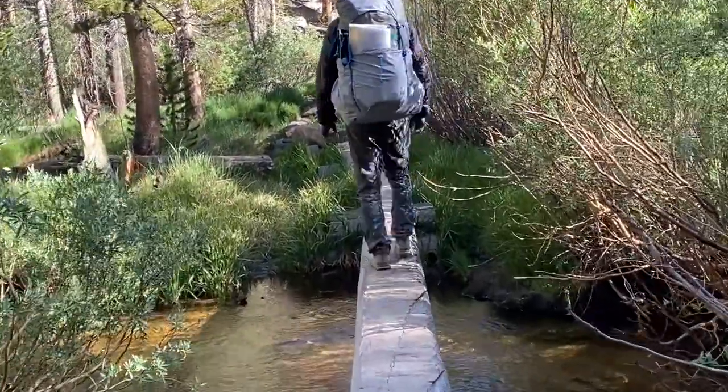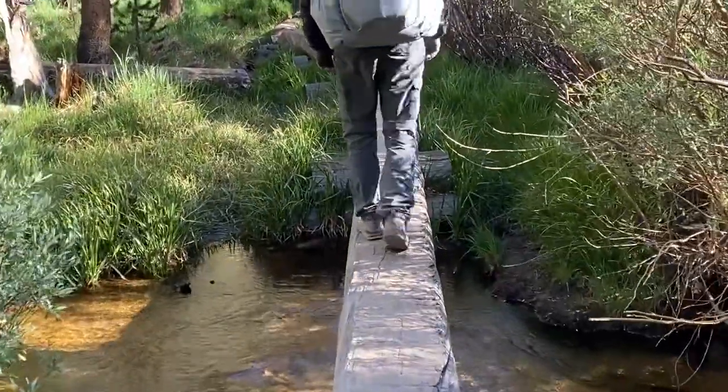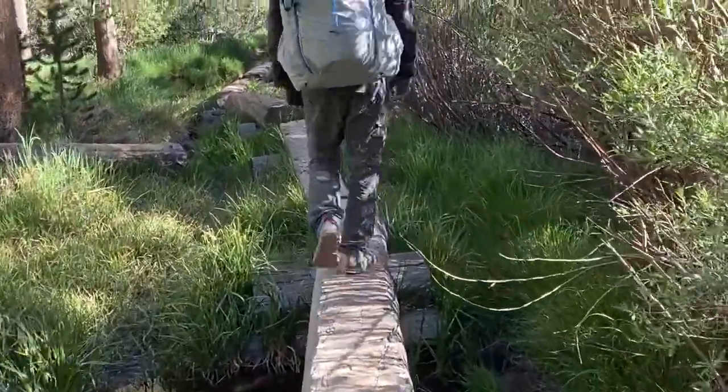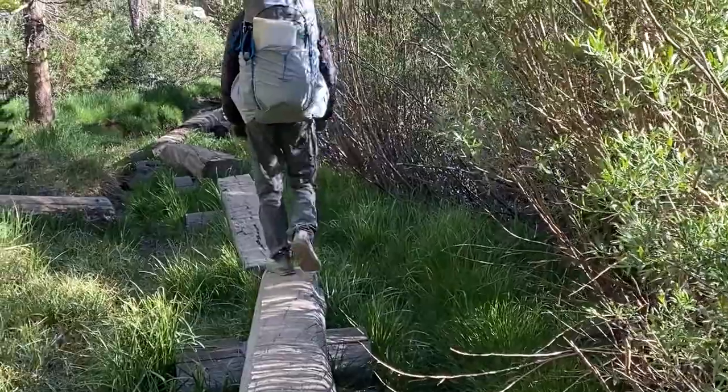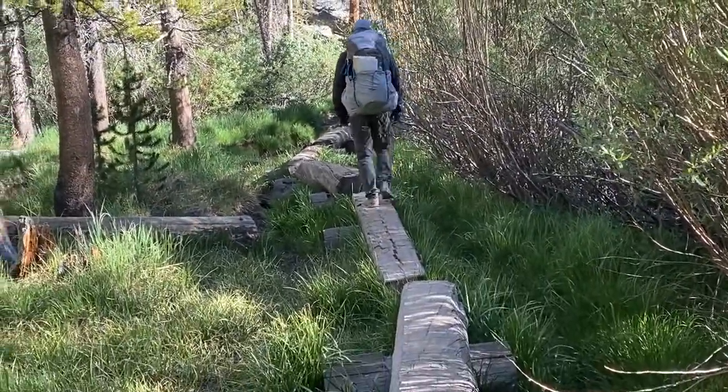Did you see there's fish? Yeah. Oh wow. It's a pretty good sized fish. Yeah. That's cool. I'm gonna put this away so I don't fall.